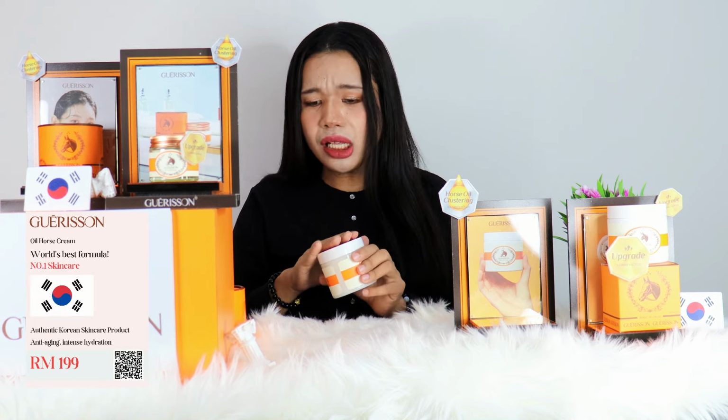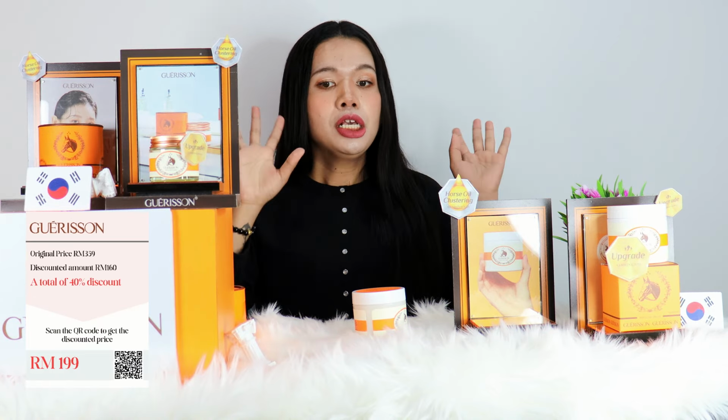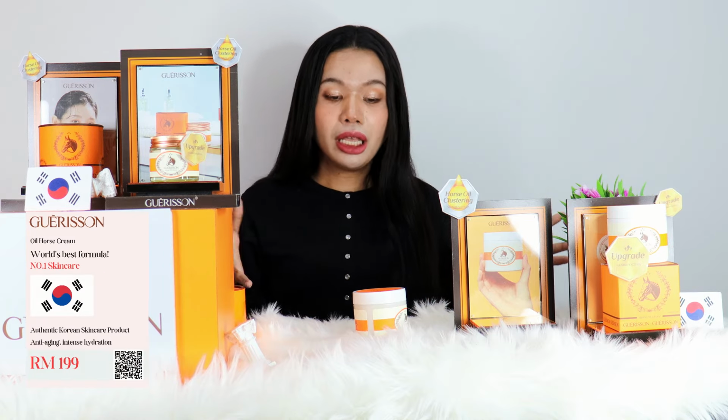Now, this one can be used for the face as well. So let's say, for example, you're on a very tight budget. You don't want to use a lot of skin products on your body. You just want to use one particular product that can be used on many things.